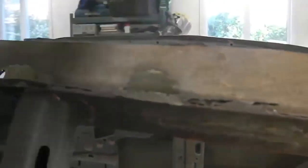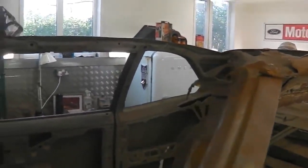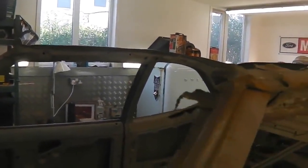Okay, so my first job is to get the remnants of this removed to start laying in the new metal. We're going to see how we're going to clean that up now. A bit more investigating to see what kind of damage we've got going on, and what we can actually do.